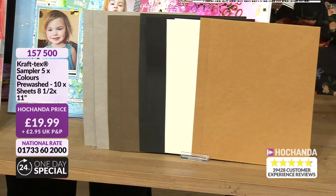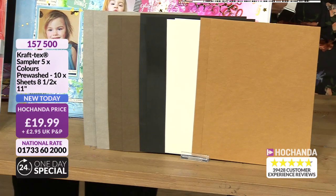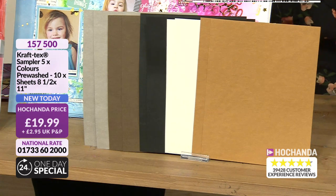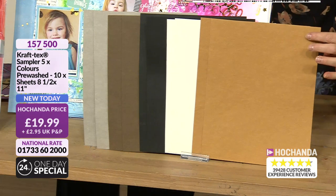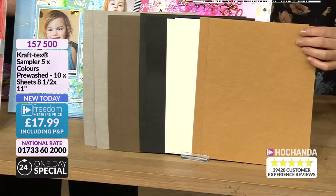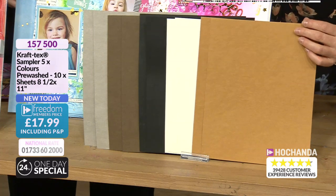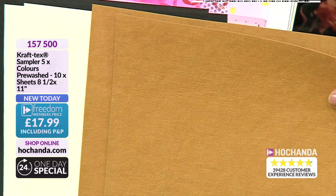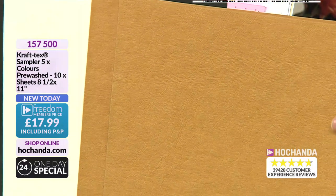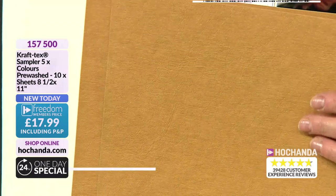This is your pre-washed paper sheets. Five colours, and you're getting two of each. Now, pre-washed, what do we mean by that? This is so cool because it's like a fake suede or a fake leather. And it's washable and stitchable. You can print on it. You can do the transfer mediums onto it, and then you'll get this wonderful finish.